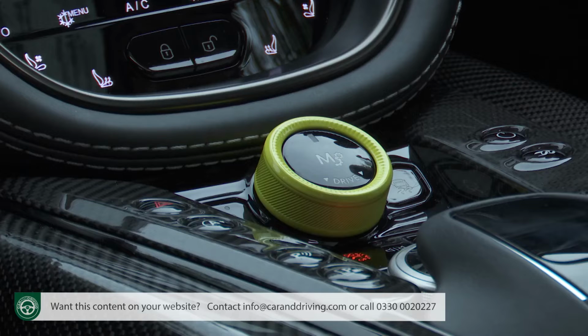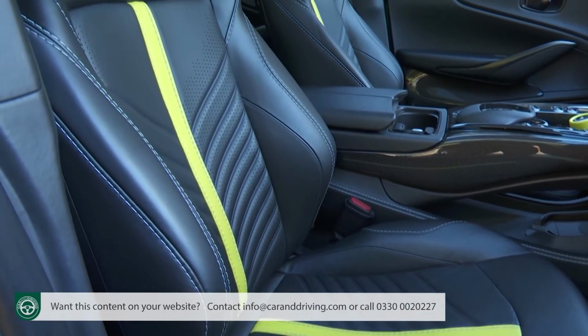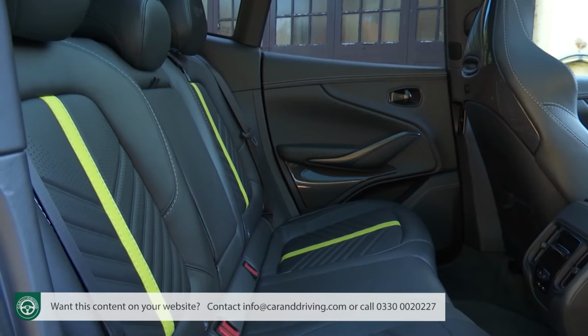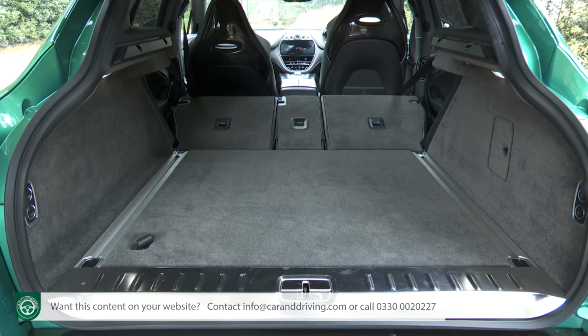Inside, the main change is the addition of a circular drive mode selector at the bottom of the centre stack. Sport seats are fitted as standard, and the interior features a dark chrome finish for the switchgear with bright chrome carbon fibre trimming available as an option. As with the standard model, there's comfortable space for two in the rear. And you get a big 632-litre boot, extendable to 1,529 litres with the 40-20-40 split rear seat folded.